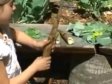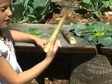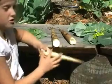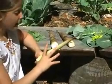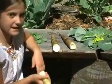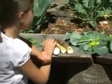Here is bamboo shoots. You peel it. And this one, you see, is already peeled. And then you eat the stalk of it. Just chop it up. And saute it? Yeah, saute it. And mostly you pick them when they're 6 inches, but we picked this one a little bit taller than 6 inches. Okay.